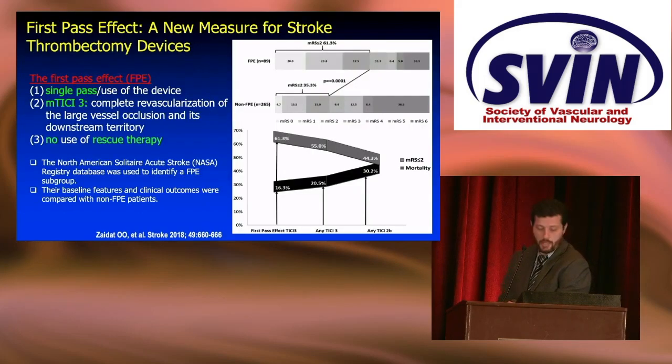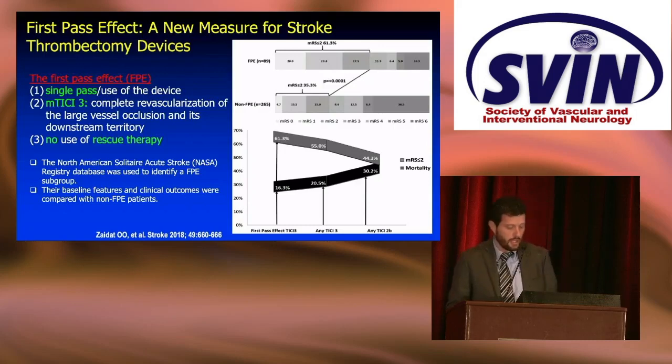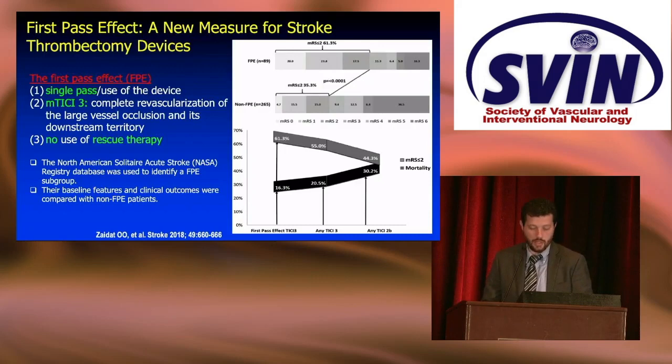I think this is a very important paper published recently by Dr. Zaidat and his colleagues, showing the data which I believe we all believe is the case, to reach first pass efficacy, TICI recanalization, as quick as we can, because this is correlating to the patient clinical outcome. If you look at the mortality, there is a huge difference between TICI 2B and TICI 3. And if you look at the good clinical outcome, there is like 20% better functional outcome. So we really want to have more and more TICI 3 recanalization.